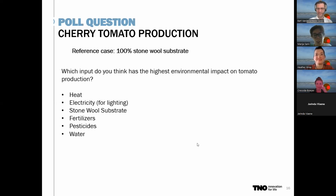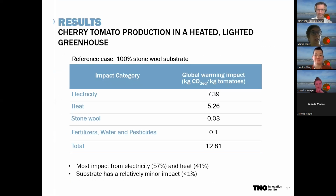Okay, quite interesting. So the heat is voted as the highest impact, followed by electricity and the stone wool substrate, and water a bit less, only 3%. So let's move to the results of the calculations. So what we see here is that heat has high impact, but actually the highest impact comes from electricity use with 57%. Heat is 41%, and substrate is less than 1%. And actually, the total CO2 equivalent per kilogram of tomato calculated is 12.8, which is because of this electricity use higher than in the case for strawberries.